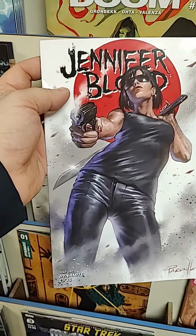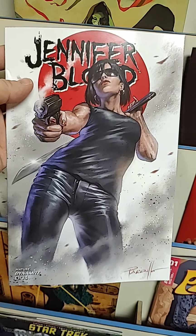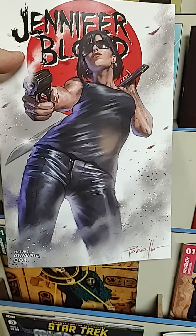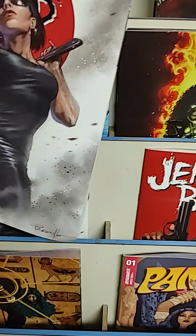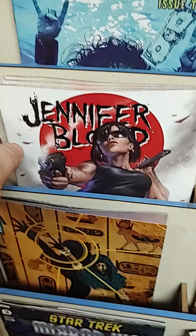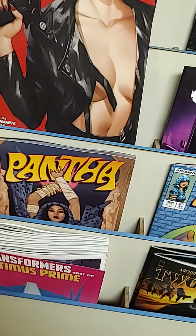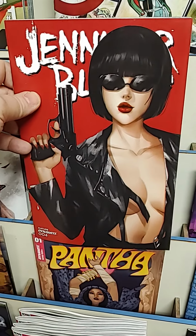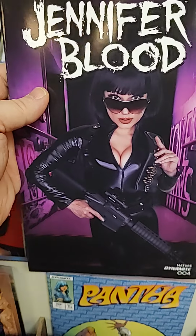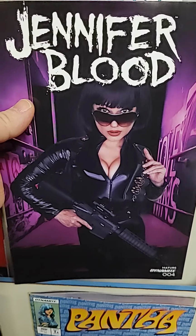A lot of Dynamite titles this week. This is issue number 4. First 3 issues were hot. Great covers. People are loving the character. This is I believe the Perillo cover. Then we got a very sexy B cover. I believe this is the cosplay cover.